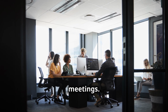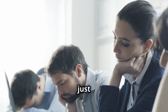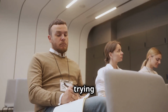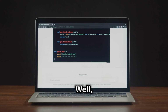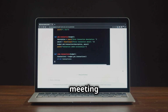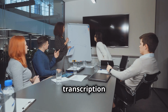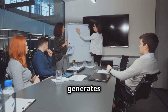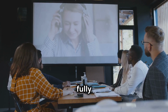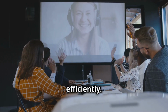Let's be honest, meetings. They can be a necessary evil, but they often end up being long, meandering, and let's face it, sometimes just plain unproductive. And who among us hasn't struggled to take notes while also trying to pay attention to the conversation? Well, say goodbye to frantic scribbling and hello to Otter.ai, your AI-powered meeting assistant that's about to change the way you collaborate. Otter is essentially a real-time transcription service that records your meetings, generates detailed notes, and even identifies different speakers. Imagine being able to fully engage in a conversation, knowing that every word is being captured accurately and efficiently.